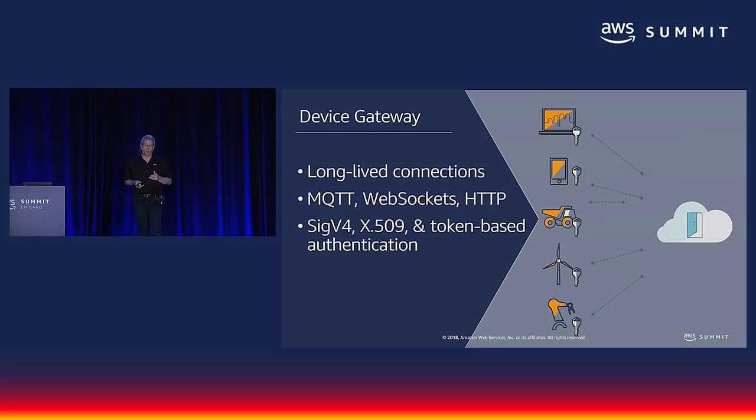All of these will then support the different authentication mechanisms that we talked about. So we talked about X.509 certificates. That's normally used when you're talking about MQTT connections. Signature v4, the standard signing process that we use at AWS across all of our services, is used when you're doing those WebSocket connections, or MQTT over WebSockets. You can also use your own custom authorizer. So if you have a platform out there that's already vending JSON Web Tokens, or JWTs, you can put your own custom authorizer in place to support that too.